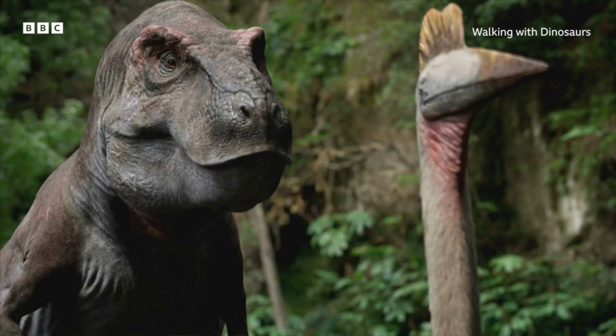In fact, it kind of looks like a Dinosaur Revolution Torvosaurus. Yeah, Torvosaurus. It kind of looks like those colors slightly mixed with the Walking with Dinosaurs colors, but yeah, it's nice. I think they definitely took some inspiration from the original Walking with Dinosaurs colors for these.